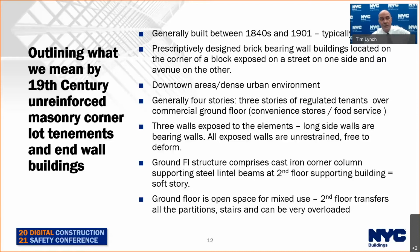Okay, ground floor structures comprise cast iron corner columns. Okay, we got that one. And the other big one that a lot of people overlook: the second floor transfers all the partitions and the upper floors. That's a snag. The second floor transfers the upper floors. So we have a transfer floor on 2, and that gets overlooked. Okay, so let's have a look at these.